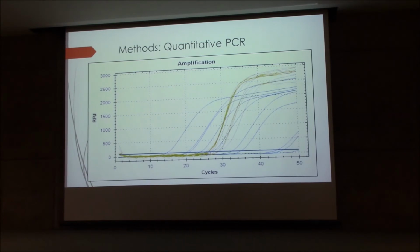If there is inhibition, if you don't have a green signal, that's an indication that you should probably go back and clean your sample, because something is probably going on that's inhibiting PCR.